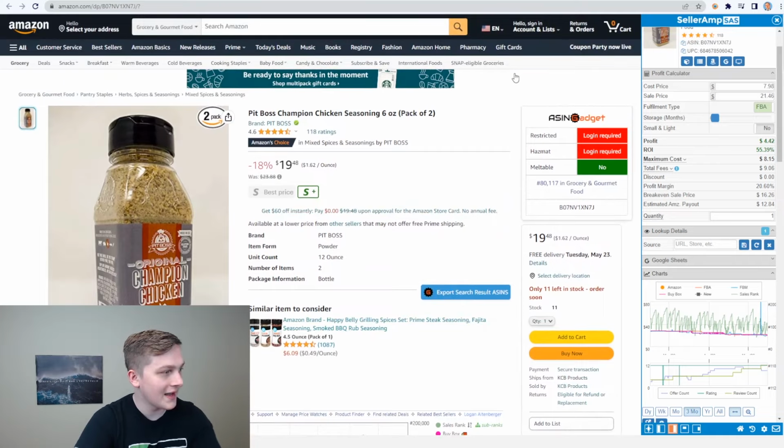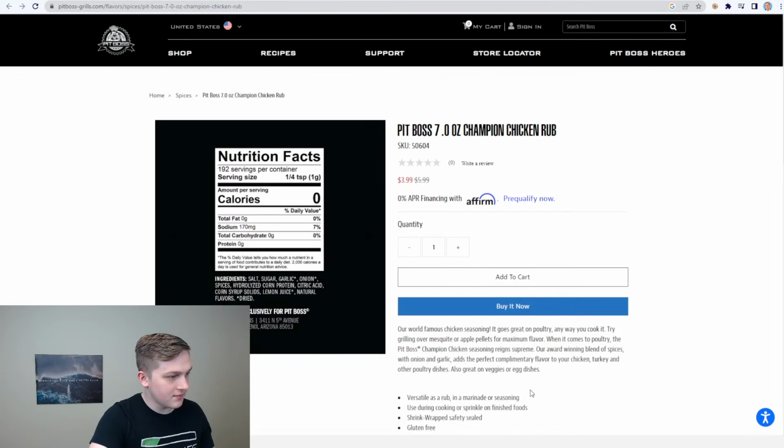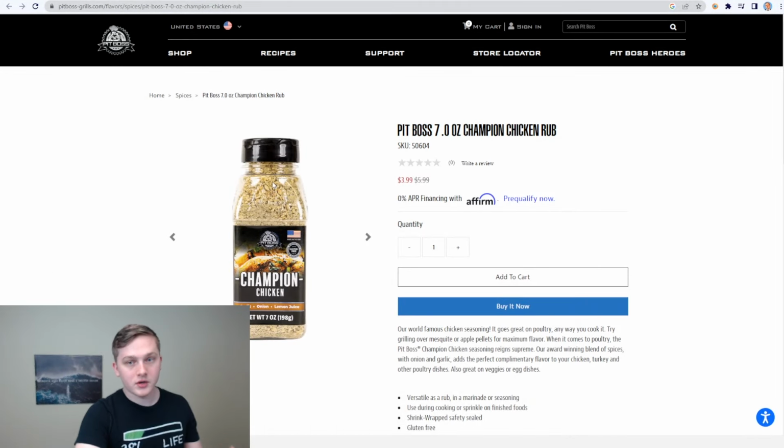And either way, they're getting a slightly larger bottle. This is kind of a judgment call. It's up to you, but I would say this is okay because we see the 7-ounce here in the bottle and we see a little bit of updated packaging, but the ingredients are the same. And yeah, I would say that this is another good product that we found.